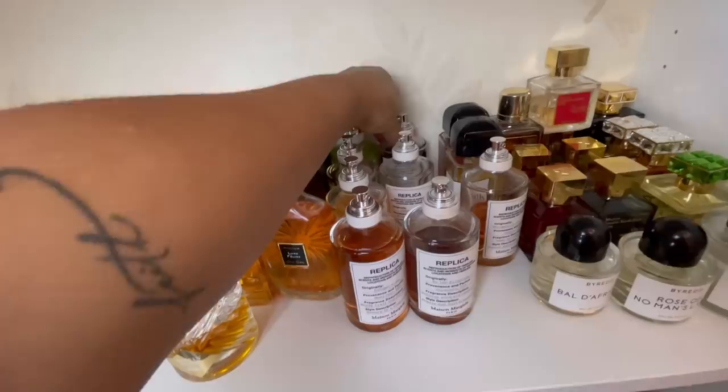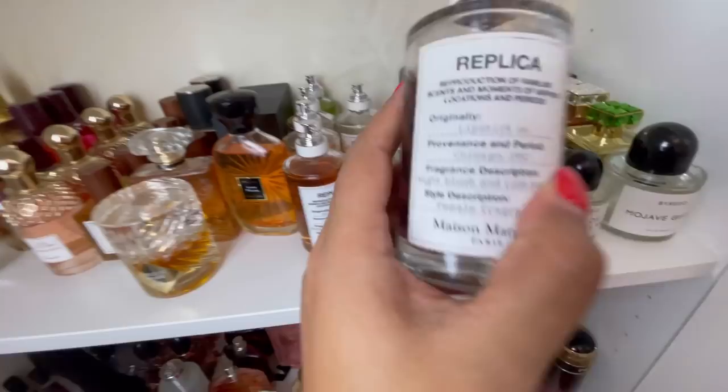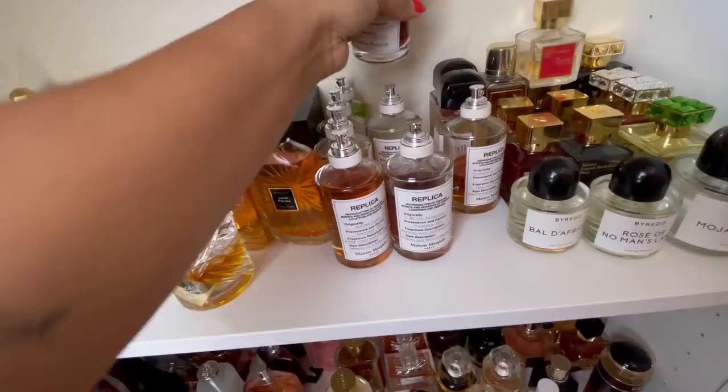Of course, we have the very popular Lipstick On. This is very old. Like the juice, I mean, is very old. And so is the fragrance. It's beautiful. It's a very lipsticky, warm kind of tonka bean scent. I love that one a lot. What else do we have here?